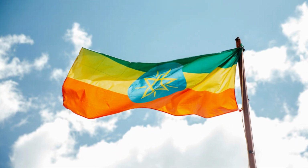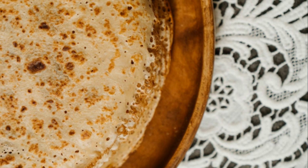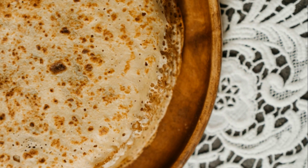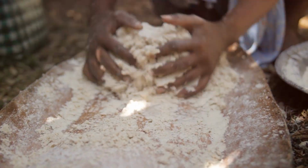We're heading to Ethiopia, where things are about to get a little different. Meet injera, a spongy, slightly sour flatbread that's also a utensil. Made from teff flour, injera has a distinctive tangy flavor. Once you go injera, you never go back.